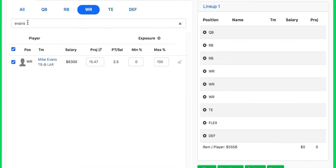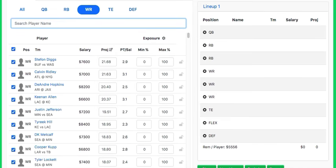I'll probably go live again tomorrow night or something. I'll do another live show tomorrow night or something like that to kind of go into that situation a little more. But yeah, Mike Evans is a solid option, especially if Ramsey's going to cover out of the slot, which looks like predominantly he's done so far this year.